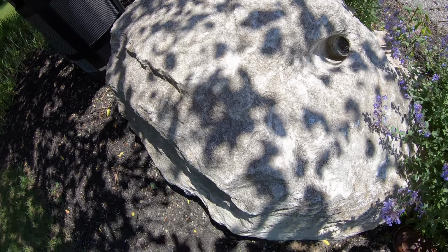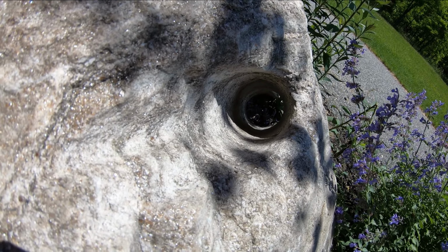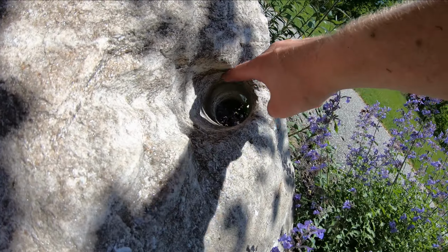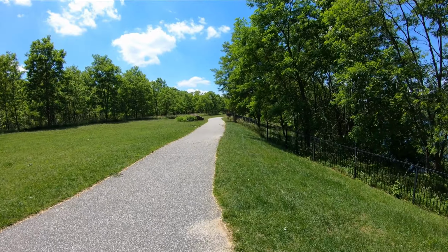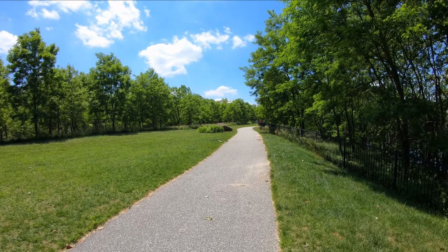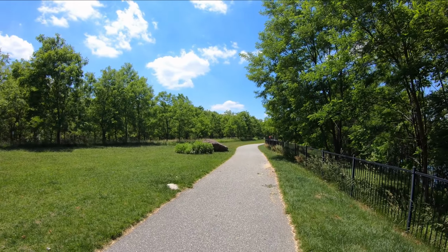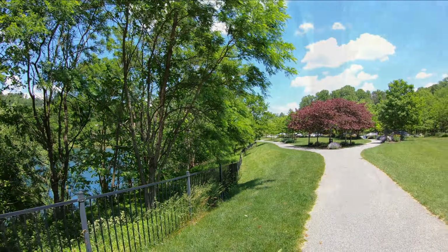Check this out. Big chunk of the marble right here. That's a drill hole right there. Big enough to fit my hand in there. It was like a 3-inch bore. So we're just walking along the edge of the quarry here. Occasionally there's big chunks of the marble. I'm just gonna hike a little bit farther up here, see what's up here, and then my time is gonna be running out.